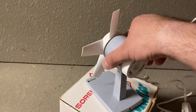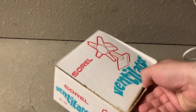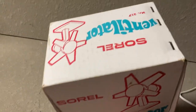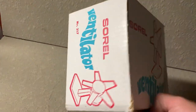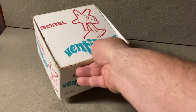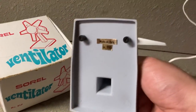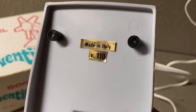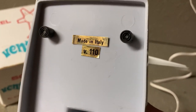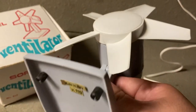And I clicked on this one because it actually had the box with it. The box is pretty cool. Gives zero information other than what you see on every side of it. But when I was looking through the pictures, I noticed that it has a sticker on the bottom that says V.110. And I thought, that's peculiar. So I looked at the shipping information and it said that it was shipping from New York.